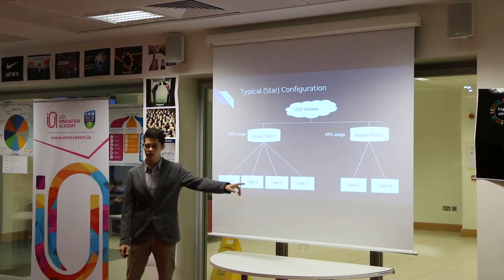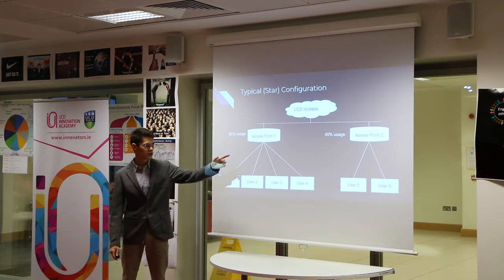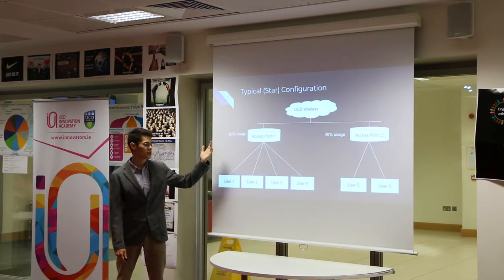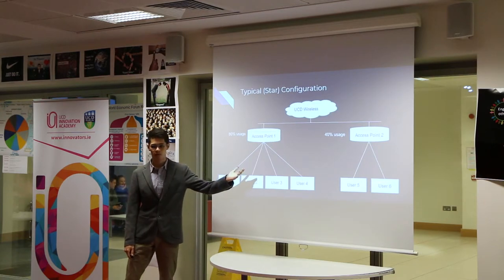Say, in a classroom, for example, during lunchtime, there are only two people connecting to access point two, the one in the classroom. Obviously, the one in Pi is going to be really congested. It's going to be at full capacity, 80% usage. But the one in the classroom is going to be under less stress.